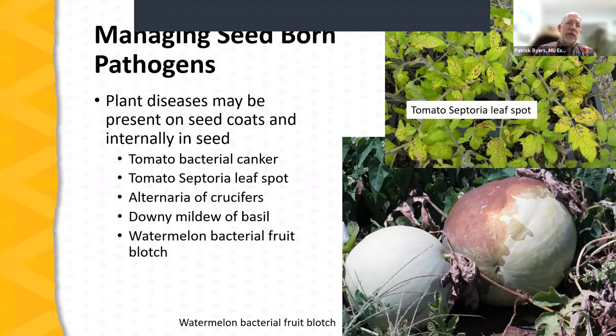Some of the common diseases that are spread this way include tomato bacterial canker, tomato septoria leaf spot, and that upper picture there of those tomato seedlings is septoria leaf spot. Alternaria of crucifers, downy mildew of basil, and watermelon bacterial fruit blotch, which is what we see in the lower picture.